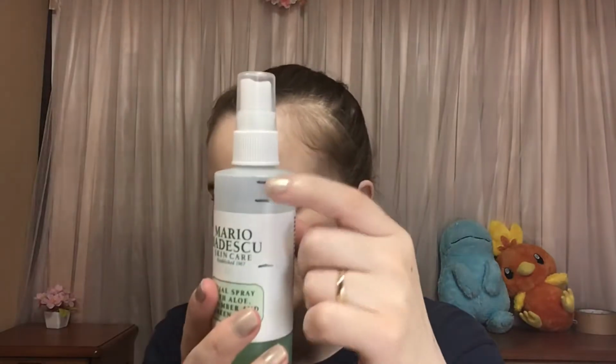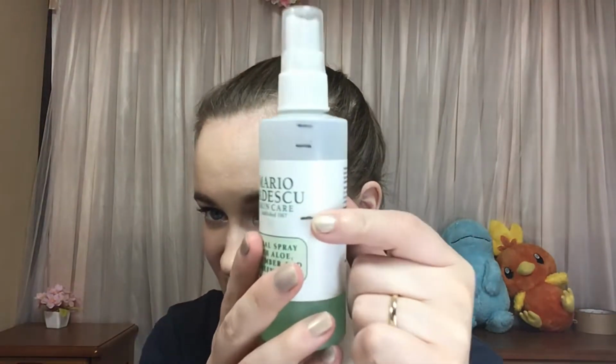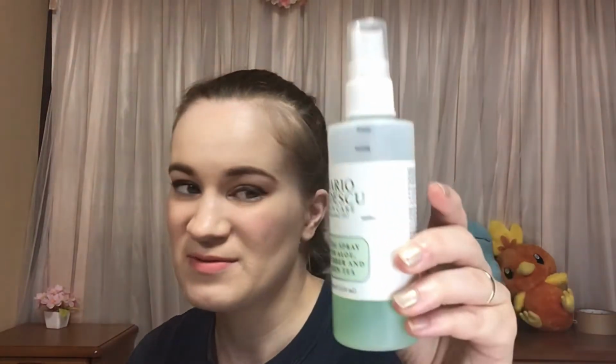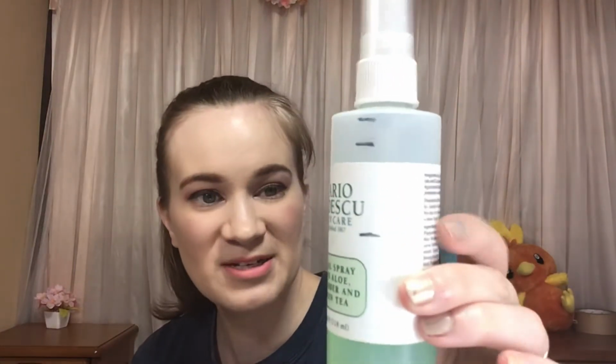Next prompt is Bulbasaur, and that is something green or neutral. I was working on this Mario Badescu facial spray. When I started, I was there, then here, and now I am all the way down to here. This is the main setting spray I am focusing on, so I was able to make much better progress.